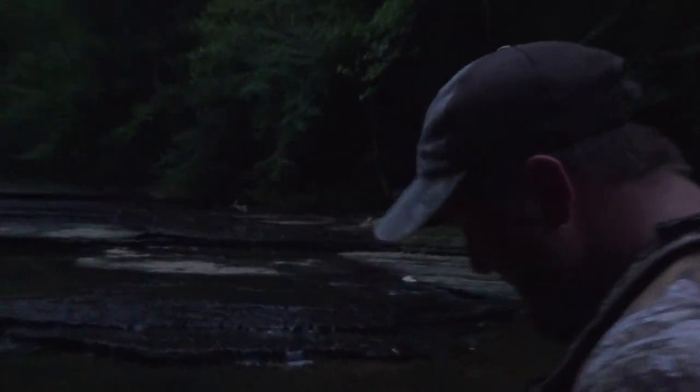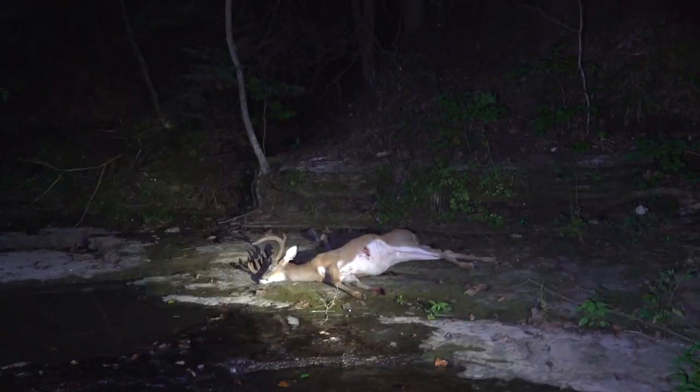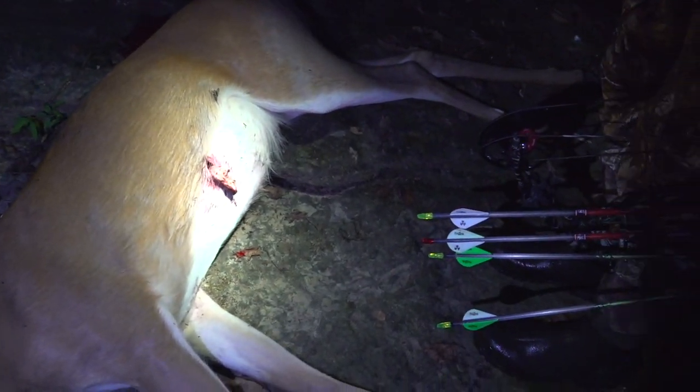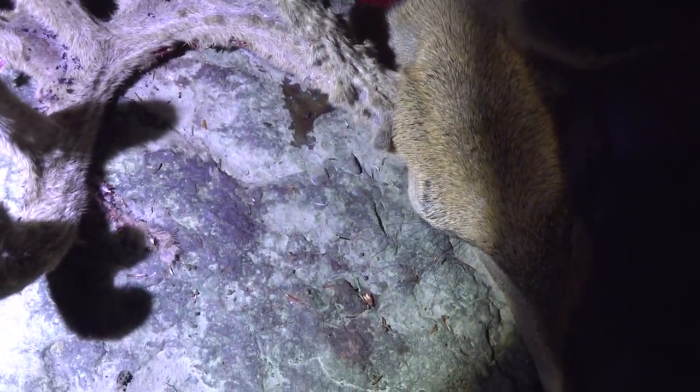Can you see? There lies our buck right there, guys. We heard him in the creek. He tried to make it up that hill and couldn't. Told you he didn't make it out of the creek. Put that rage in the cage, baby. There's the exit. Yep. It wasn't that bad, honestly. Oh, that's a good shot.